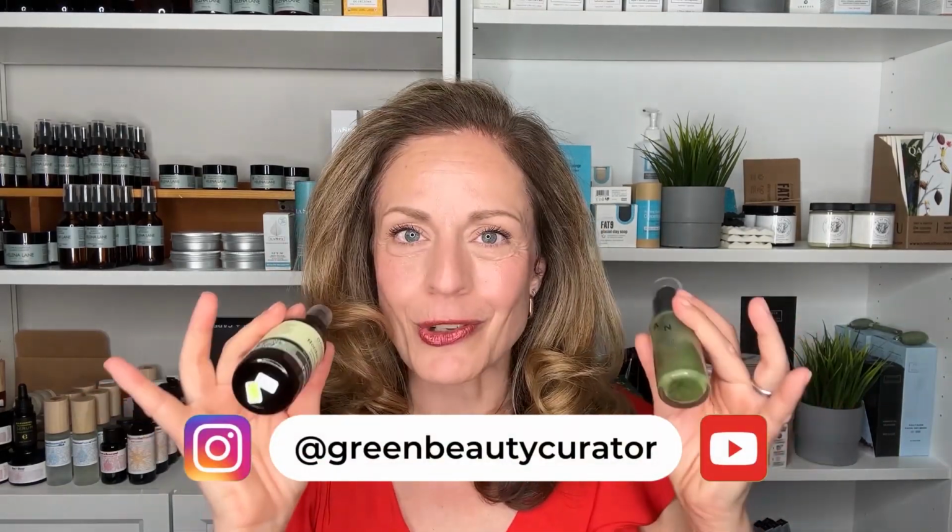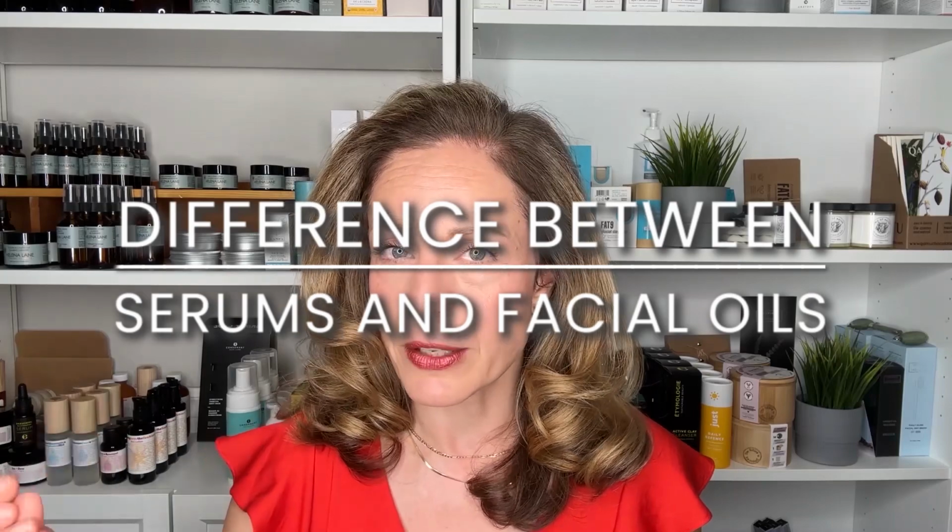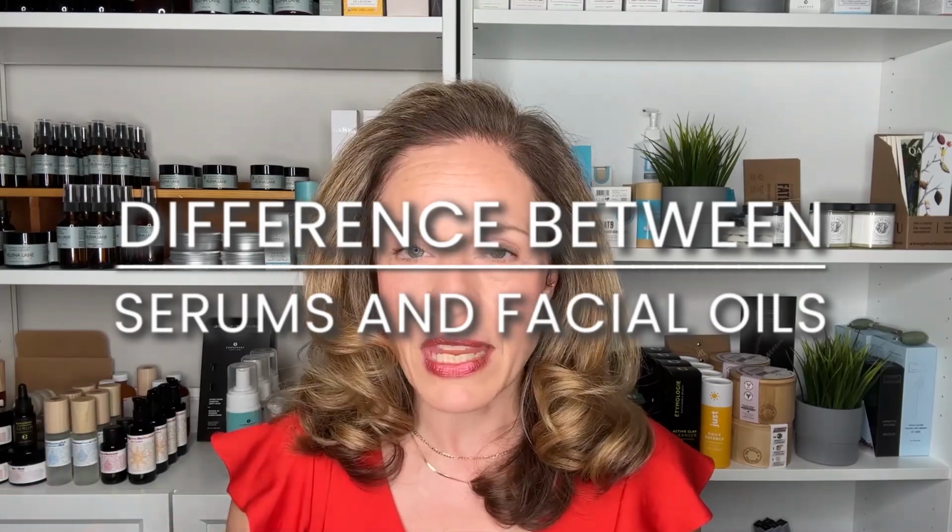Isn't the language on all these little bottles a little bit confusing? Sometimes an oil is called a serum. Sometimes an oil is called a facial oil. So what is the difference between a serum and an oil? Are they the same thing? And why are some oils called serums and then some more watery products are also called serums?